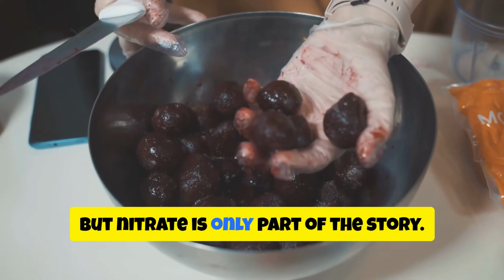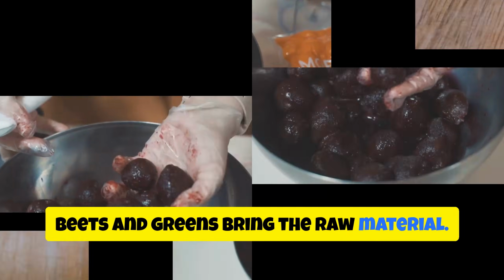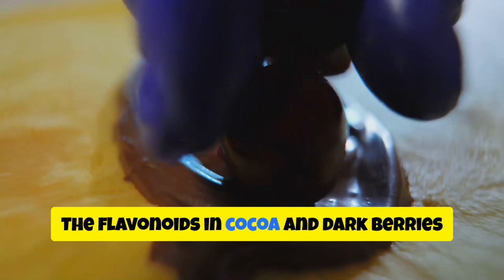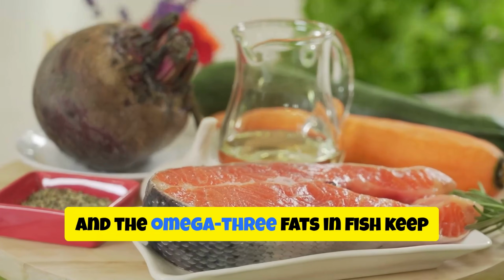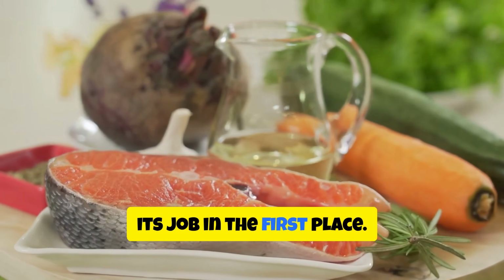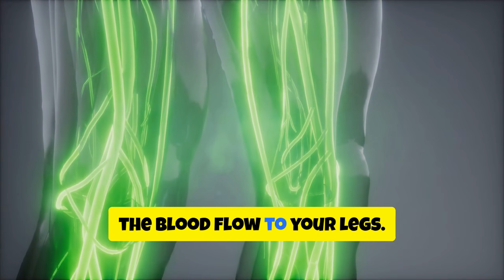But nitrate is only part of the story. Beets and greens bring the raw material. Garlic helps your body make it and protect it. The flavonoids in cocoa and dark berries help your vessels respond to it. And the omega-3 fats in fish keep that vessel lining healthy enough to do its job in the first place. Four foods, one target: the blood flow to your legs.